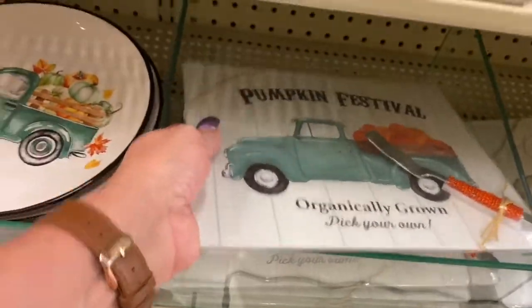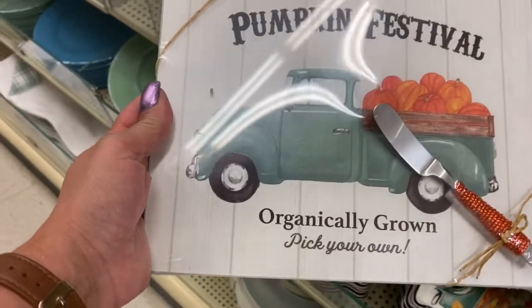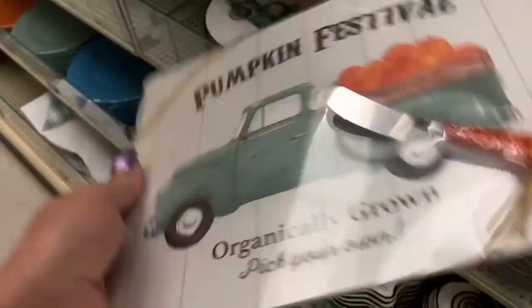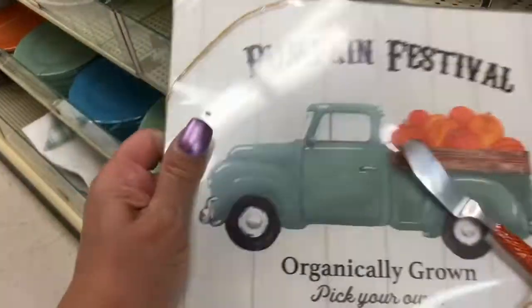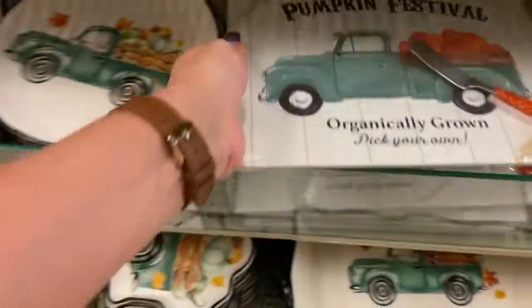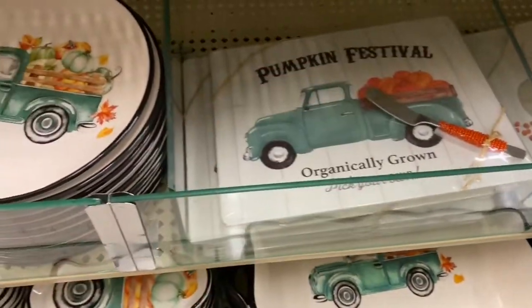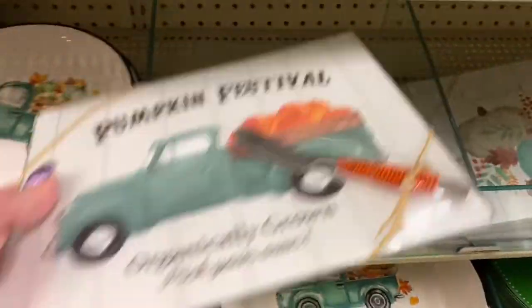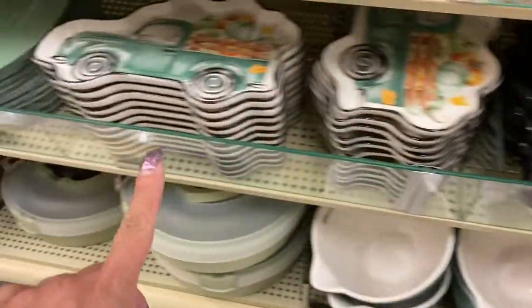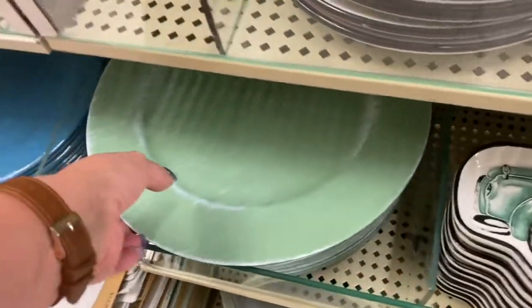It's too heavy. So here, look at this. I guess it's for cheese. A serving tray. I think it's for cheese because it has the little knife there. How much is that? $11.99. Okay, so then here are the chargers, guys. Now these chargers are $3.99. Okay, so all these dishes, guys.